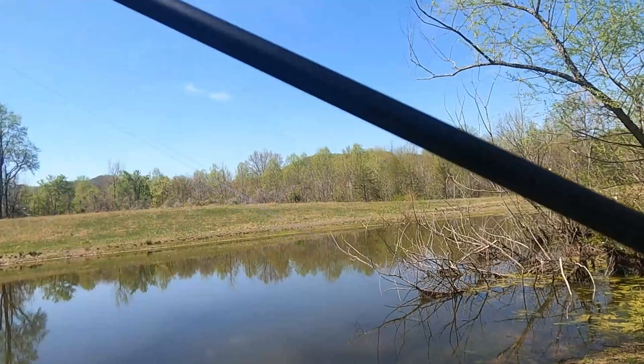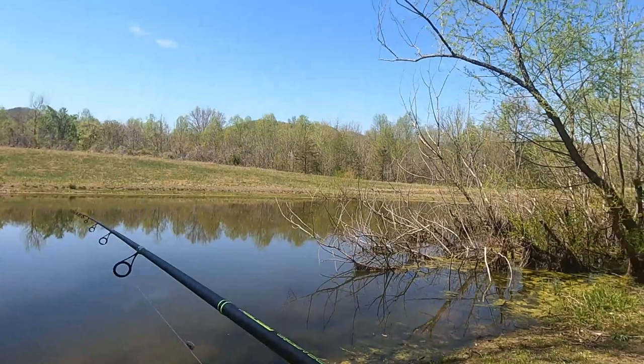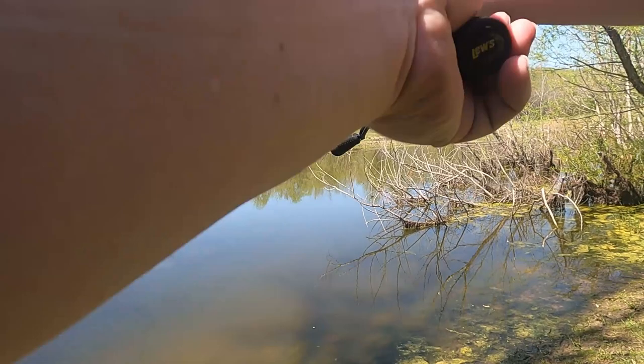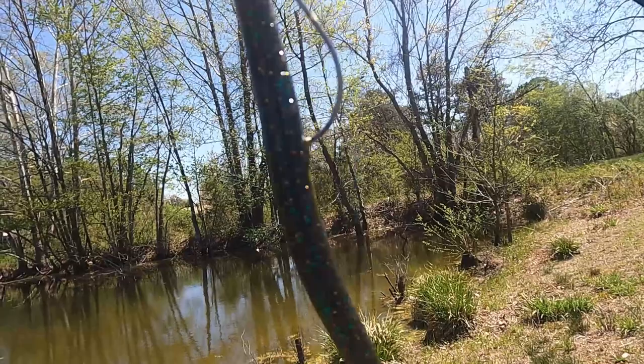Let's go use them. All right, guys, we've made it to our pond. We're using our black and blue spinnerbait, like I said I would, and we're trying that out on our Lew's Reactor Speed Stick that we tested out not long ago. Let's see how we do today. Guys have tried all over the place, but they just don't seem to be interested in the spinnerbait, so we're going to change baits. All right, so we've got us our little Big Bite stick bait on.